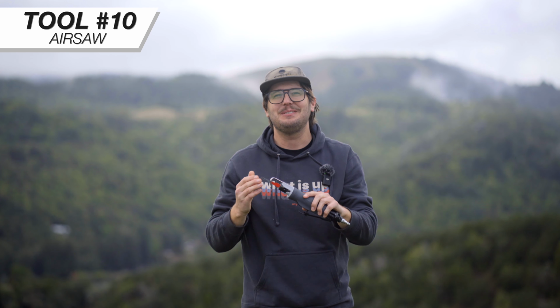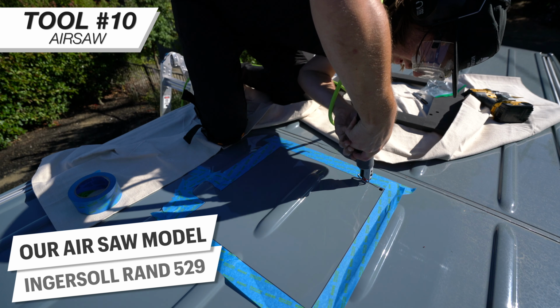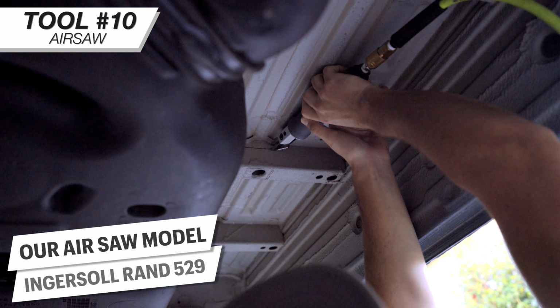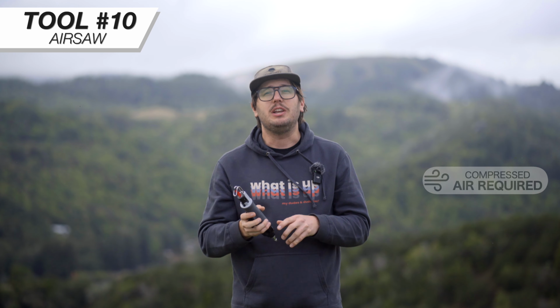We absolutely love this thing. It is the perfect tool for cutting holes in your van. This includes those for windows and your flares. And we actually recently used this to remove a structural member from the bottom of the van. There'll be more on that later, so you'll want to stay tuned for that video. You can use a jigsaw instead, and this does require compressed air, but we find that this is a much more versatile tool and you have a lot more dexterity for those cuts.